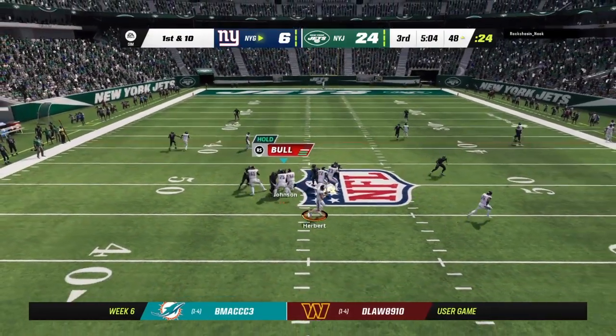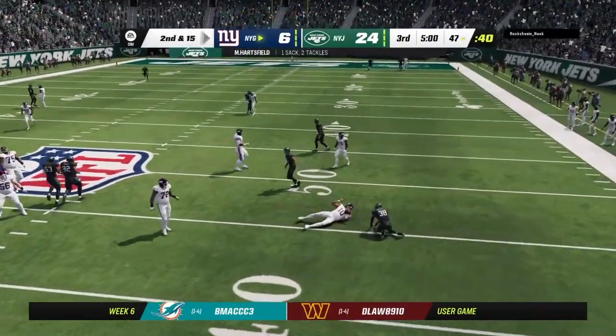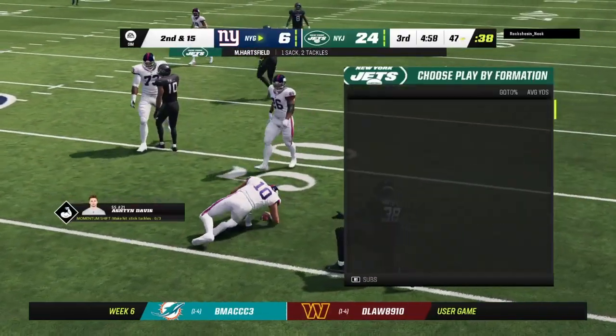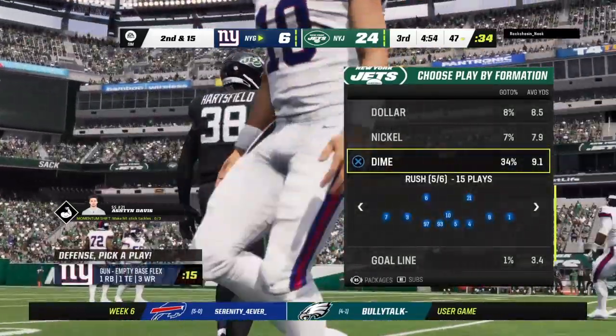A shotgun snap for Herbert. Escaping the pressure right. And he can't get rid of it. He's taken down. The sack recorded. It's a loss of 5, and now it's second down.